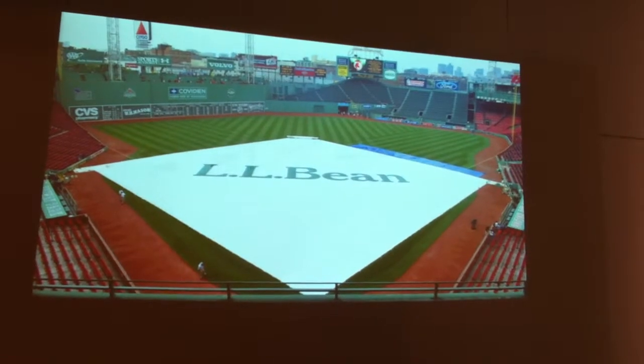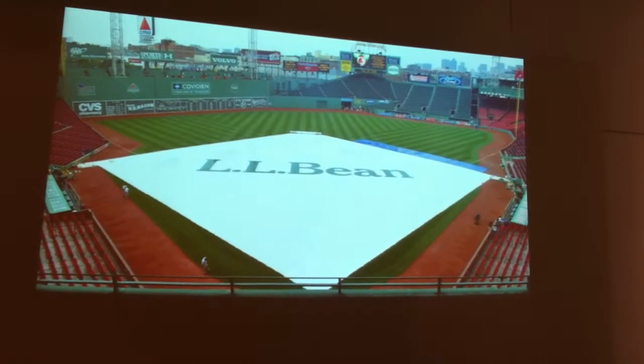And this particular tarp kept the infield dry for 2 years.